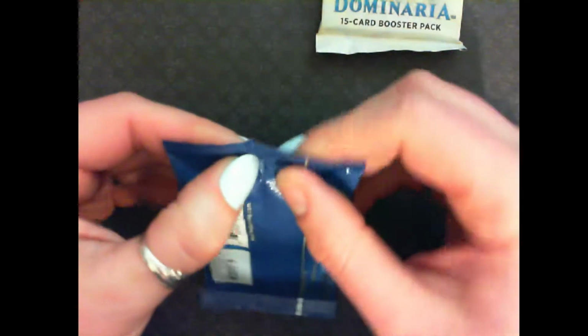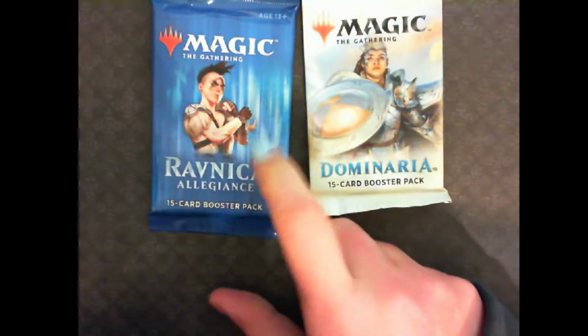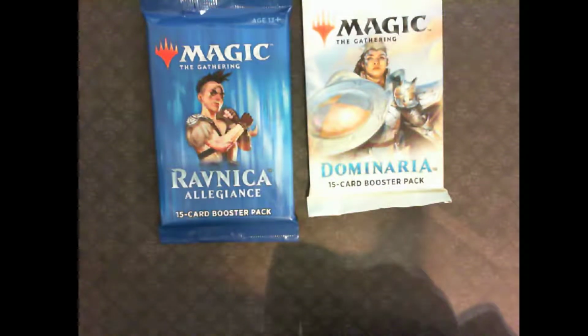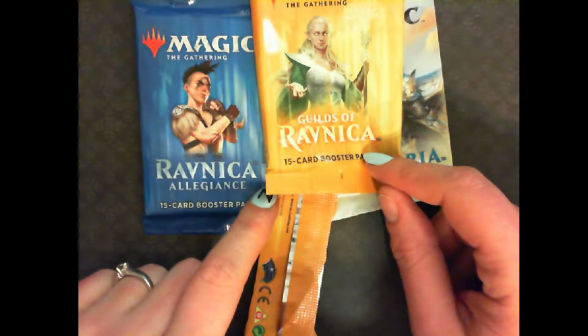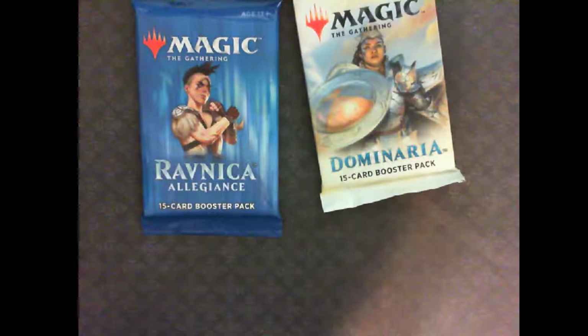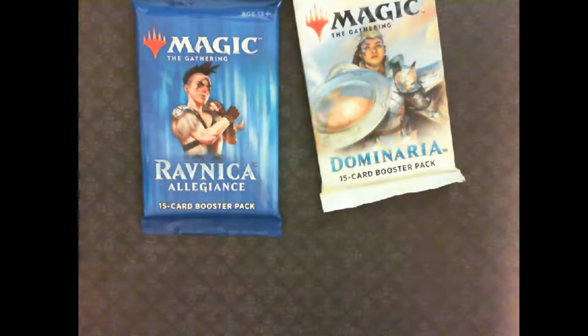We'll start with this one. Now, I just want to point out, again, another thing. It looks like they're really phoning it in with the artwork on the Ravnica Allegiance booster packs. What did Guilds look like? Same with Guilds. There's really nothing fancy on them. At least the Dominaria ones have some other fancy stuff going on.